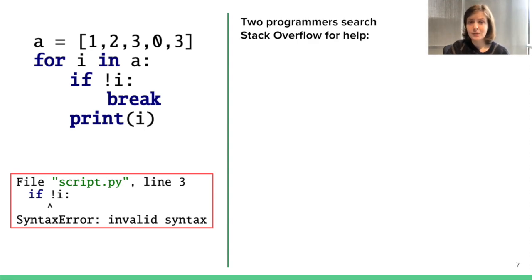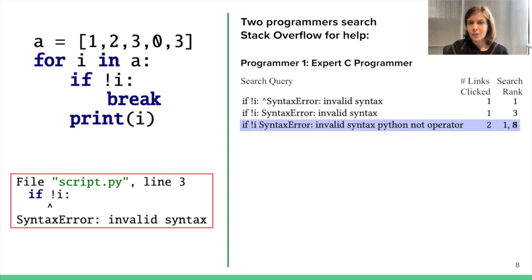Now, unable to fix their program on their own, let's say we have two different programmers who both turn to Stack Overflow for help. For our first programmer, while they're new to Python, they are an expert at C. When searching for a helpful Stack Overflow post, they paste portions of the error message and add programming-related keywords such as Python and operator. Additionally, they jump around in the Google search results, not always clicking the top link, as indicated by the search rank column on the slide. In particular, during their last query, they click on two different links, one ranked first and one ranked 8th on the page.